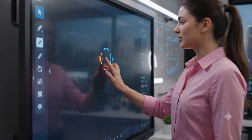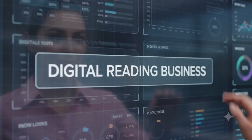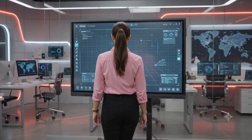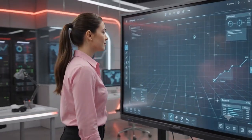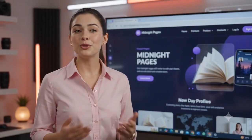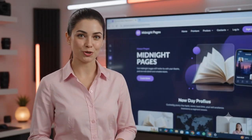Instead of building a simple demonstration, I wanted to create an actual digital reading business. So I decided to put that concept to a real test. The goal was simple: create a beautiful place where readers could discover, rent, and enjoy digital books. So let's go back to the beginning and see how the application concept was created.